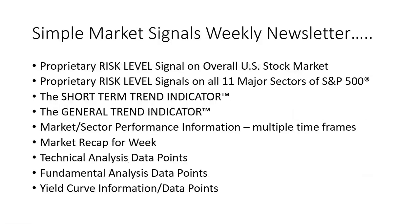We disseminate the information through the Simple Market Signals weekly newsletter. In the weekly newsletter, you will receive the proprietary risk level signal on the overall U.S. stock market. You will also receive the proprietary risk level signal on all 11 major sectors of the S&P 500. You will also receive the short-term trend indicator signal, and the general trend indicator signal. You will also receive market and sector performance information over multiple time frames. You will receive a recap of what happened in the stock market for the past week. You'll also receive technical analysis information, fundamental analysis information, and yield curve information. There is a ton of information every week in the Simple Market Signals newsletter.